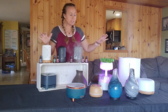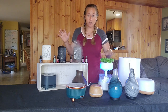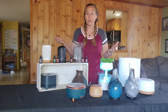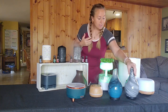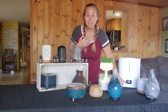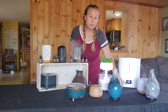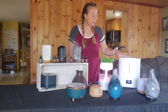So of these diffusers, I have a wide range of sizes. So I have humidifiers, which are just really going to be about putting moisture into the air. As we're going into the winter months here, this is a big deal for us. In fact, with this one, I love that it tells me what the percentage of the humidity is at in my house right now, so that I can kind of control how much humidity is taking place. So I love that about this one.